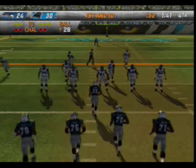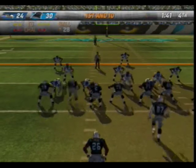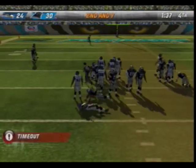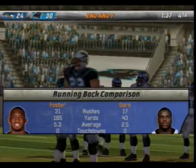First and 10. Ball on the 28-yard line. The Seahawks come out of a 4-3. Deion Grant has put on a tackling clinic so far. He's now up to 8 in the game.